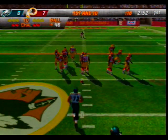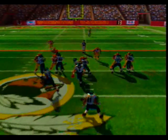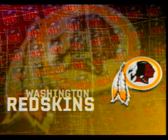The offense gets ready to go following the interception. Let's go. The backs are lined up in an I. It's loose. The Redskins recover it. Now this is how they teach you to tackle. Watch this one right here. You get in good tackling position, deliver a shot, and it knocks the ball right out of it.